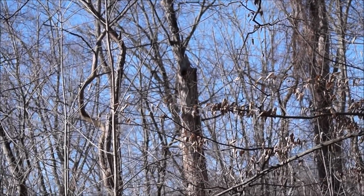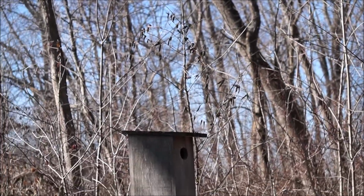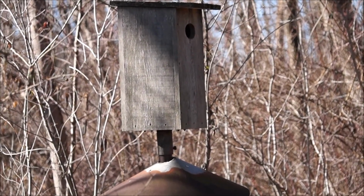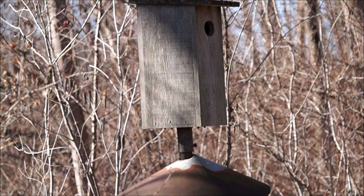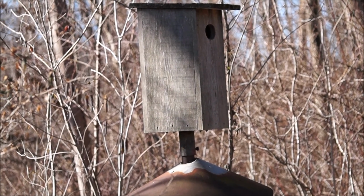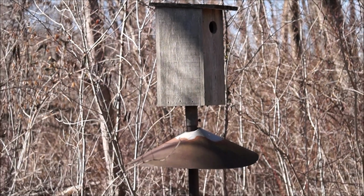When there's not enough natural holes available, birds and animals will use boxes provided for them. Here at the refuge, we have built and maintain boxes for wood ducks, bluebirds, tree swallows, and we have gourds for purple martins.